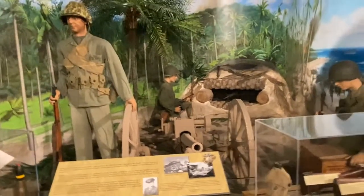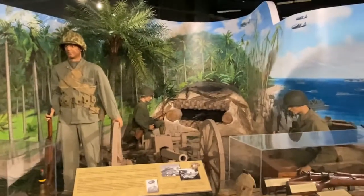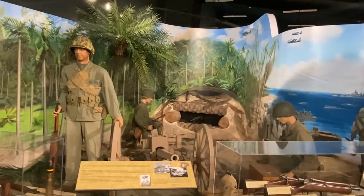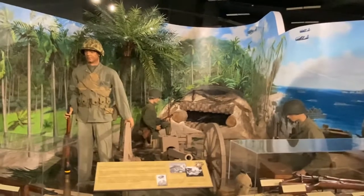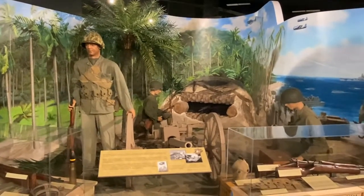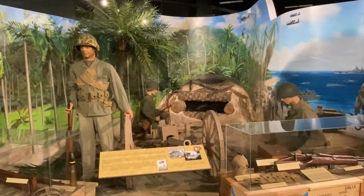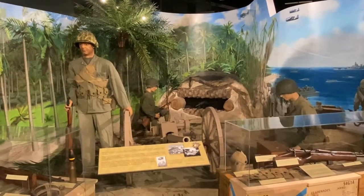And then in the background, we have a mock-up of a beach scene. And in the distance is a Japanese machine gun nest, a Japanese field gun. Looks like it's been captured, and that one actually was, and that's how it ended up in a museum in Iowa. And oftentimes you have to use a basic background.